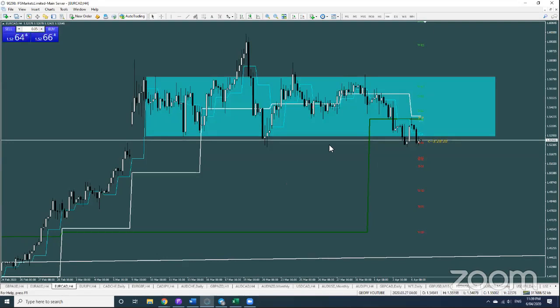So it's pretty clear now what I'm looking for. Well, it should be pretty clear what I'm looking for. I'm looking for price to get back inside the range. And once it does, then I can act. So right now, I've got absolutely nothing to do. I won't trade at a support level short. That doesn't make any sense to me at all. That would be a gamble, in my humble opinion.